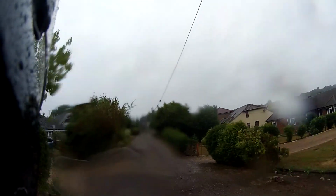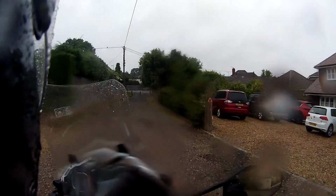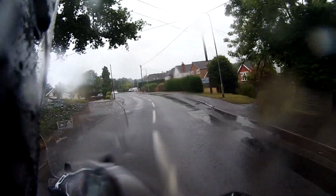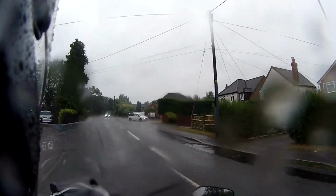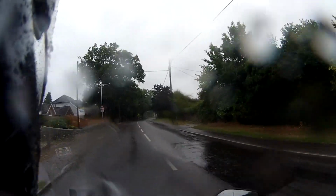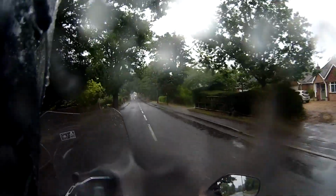I've got the waterproofs in the back. Actually, my legs are staying relatively dry. It's not really an issue. And the visor, the windscreen, windshield, whatever you want to call it, is actually protecting my phone quite a bit. So yeah, doing all right so far. I say so far, I really need to get back underneath the trees, get a bit of shelter from this.